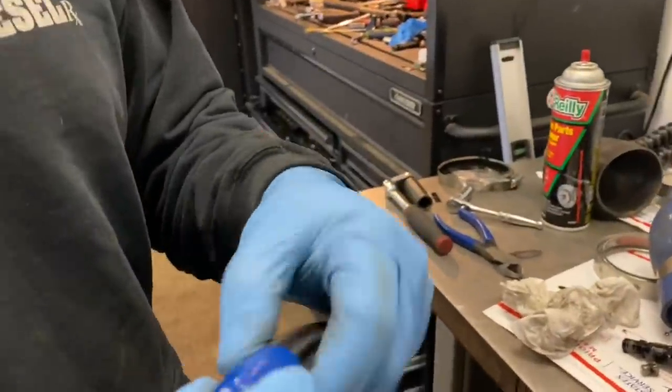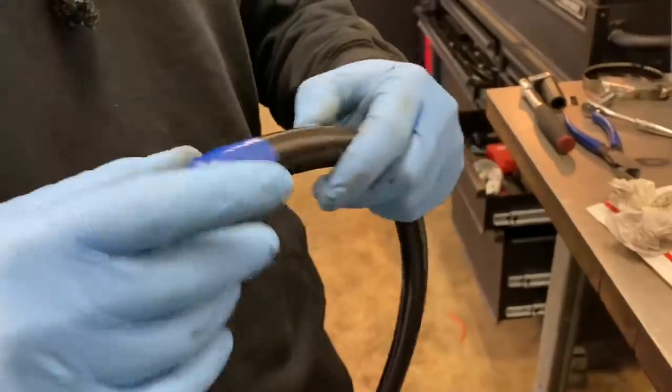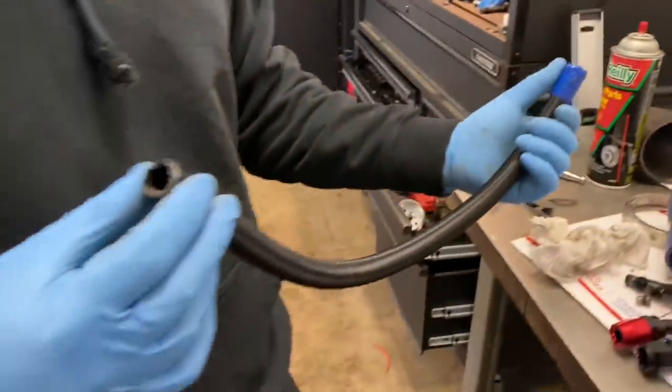Every time you cut this, guys, you want to have it taped. Otherwise, if you just try to cut it right here, it's just gonna flare out. These fittings can be pretty tricky to put together if you've never done it.